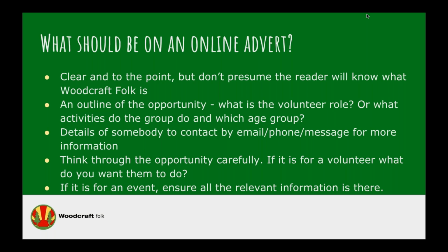Or are you looking for somebody with some financial management skills who'd quite like to be a treasurer, who could do it in their own time and maybe pop down to the group night once a month to collect subs and things like that?